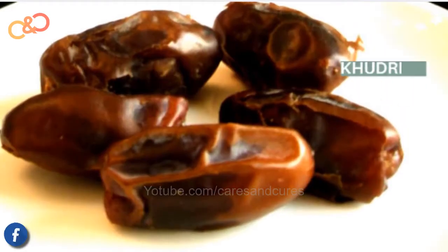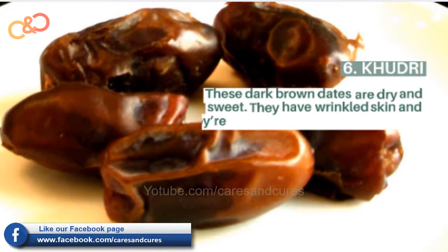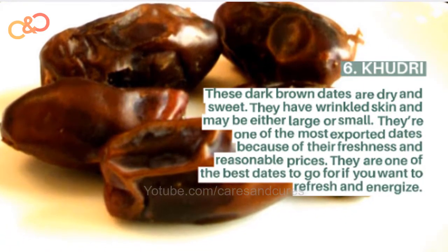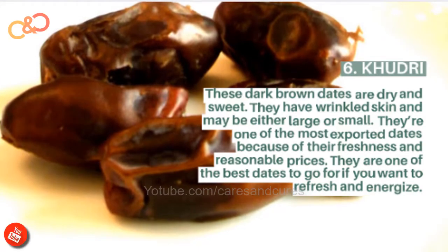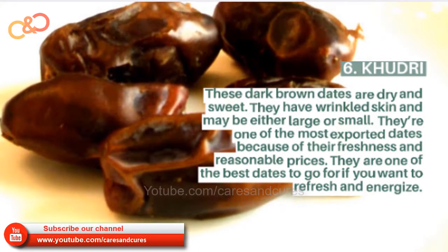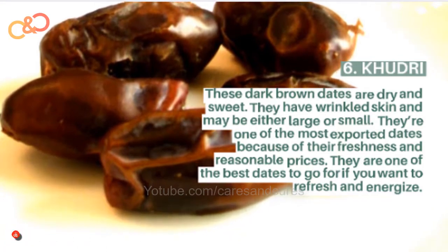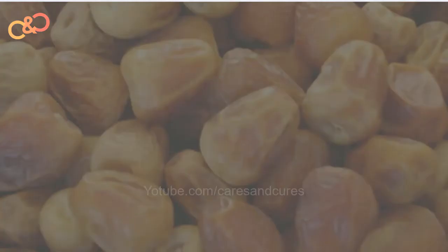Number 6. Khudri. These dark brown dates are dry and sweet. They have wrinkled skin and may be either large or small. They are one of the most exported dates because of the freshness and reasonable prices. They are one of the best dates to go for if you want to refresh and energize.